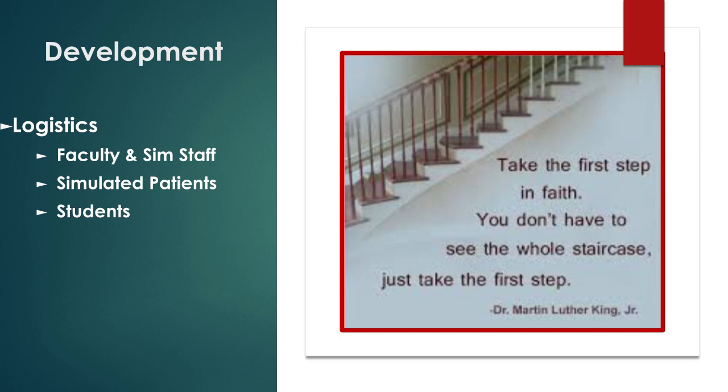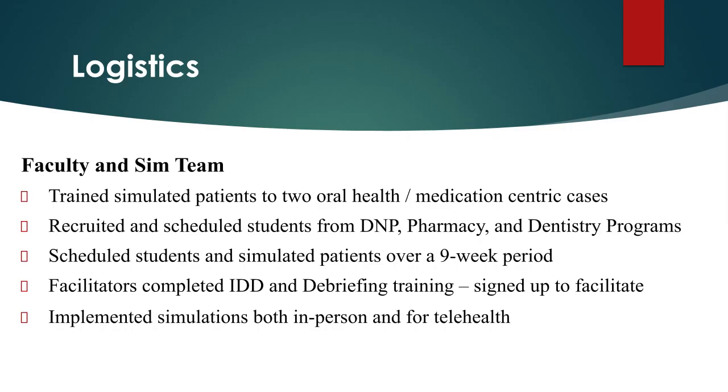For anybody who's thinking about implementing this, I always remember this quote from Martin Luther King: always take the first step in faith. You don't have to see the whole staircase, just take the first step. There were a lot of meetings where we were asking, where's the funding coming from? Or where are we going to find these actors? There were a lot of unknown questions, but we just kept meeting and things fell into place.